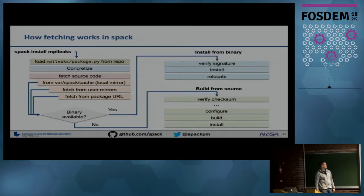So here's what happens in fetching in Spack now, and this is fairly involved. When you say spack install, say, mpileaks, which is a tool that we use for finding leaks in MPI programs, what happens is it loads the package file, so that package.py that I showed you earlier. It concretizes a spec for it, and it goes and tries to fetch the source code.